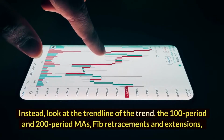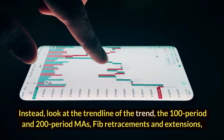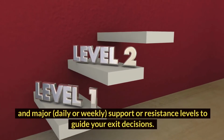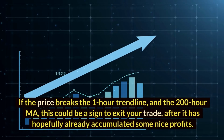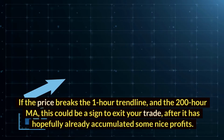Instead, look at the trend line of the trend, the 100 period and 200 period MAs, fib retracements and extensions, and major, daily or weekly, support or resistance levels to guide your exit decisions. If the price breaks the 1-hour trend line and the 200-hour MA, this could be a sign to exit your trade, after it has hopefully already accumulated some nice profits.